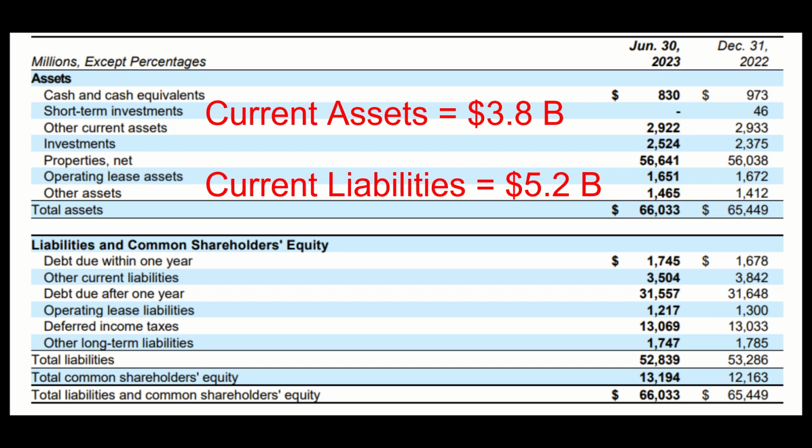That means that they have more current liabilities than current assets, and potentially they could have some trouble paying off those current liabilities within the next year, or they would have to maybe take on some debt to pay those off. So like I said, that's definitely not an ideal situation, but it's also not the end of the world.